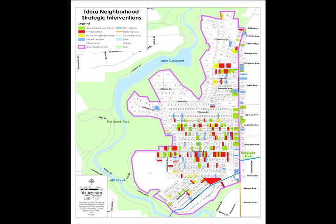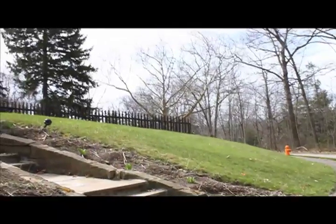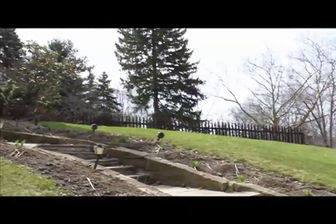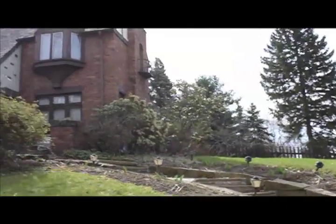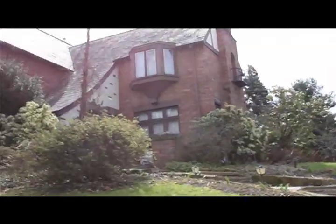We can sit back in the office and I can pull up a picture of every house in this neighborhood. It tells me, is it occupied, what the condition of it is, as well as any other, like we can print a map of vacant lots, we can put tax liens, we can put anything we want on it.